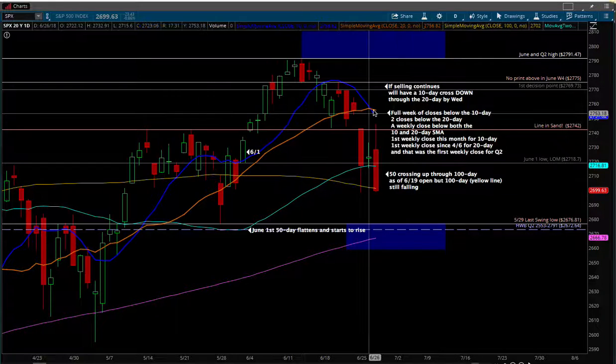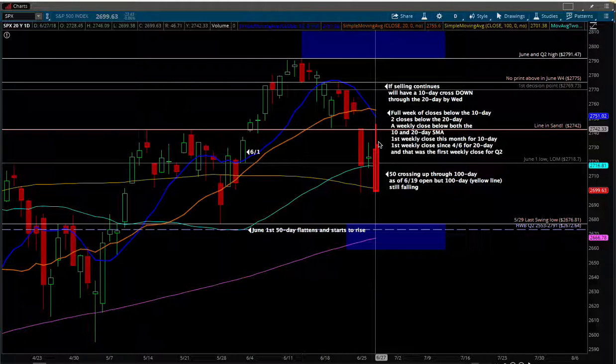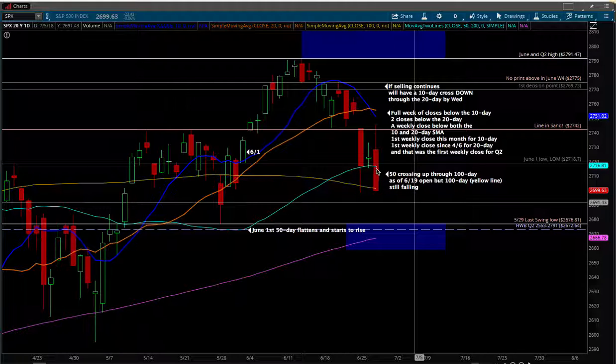We opened with a 10-day crossing down through the 20-day simple moving average, and once there was some chop and some head fake going on in the morning, we wound up going into a trend day where we pushed on down to a low, closing on the low of the day, below the 100-day simple moving average and below the 2700 handle. So not only did we close below the 50, but we closed below the 100-day.